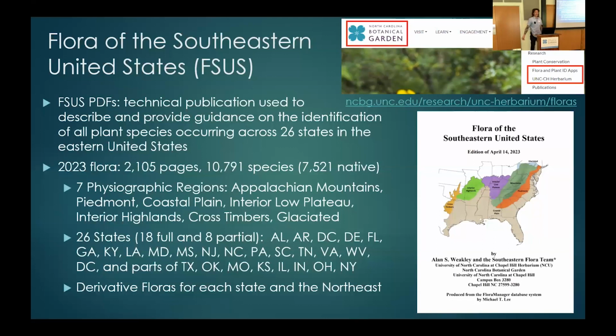So when I say a flora, we're talking about this document that is a technical publication. It is a publication, and it's used to describe and provide tools and guidance to ID all of the plant species that occur across this 26-state area. And that's native and non-native plants, plants growing spontaneously or wild, right? Growing there, not necessarily just cultivated, but we do have some plants that were originally cultivated and have now started to naturalize in this area.